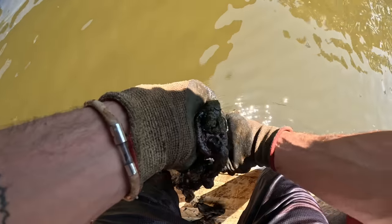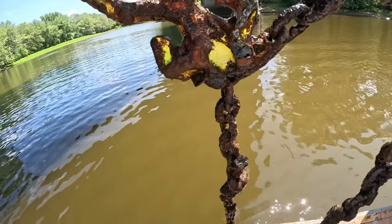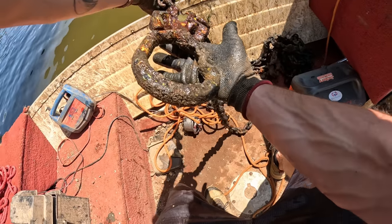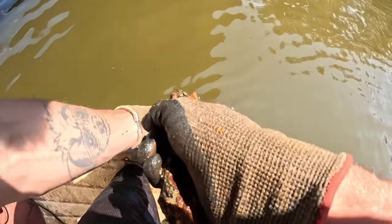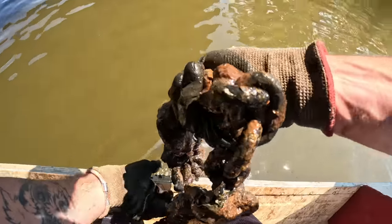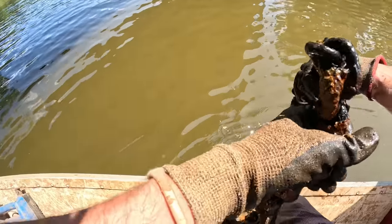Okay, this is heavy. That's heavy. Whoa. Yo, what's that? Some kind of ring in the middle? Oh my gosh, there's like a double attachment thing here. One chain's got a hook. And what's on the other end? Another hook? Or is there something on here? Oh my gosh, that is so heavy.